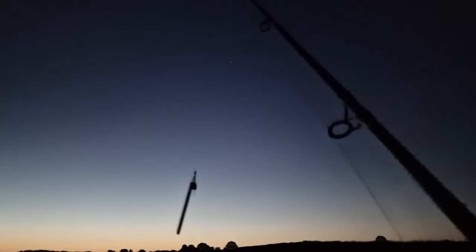So as you've seen at the start of the blog, we did arrive on the canal in the dark. That is a tactic that I do quite a bit, especially when I'm targeting the canal when the boats are still busy. Getting on the canal in the dark, you can be ready for first light to cast in, so you're maximising that amount of time you're in the water, and also you get to see the canal come alive.